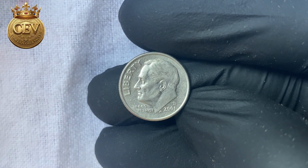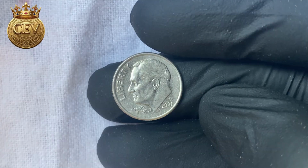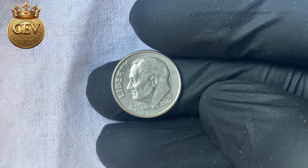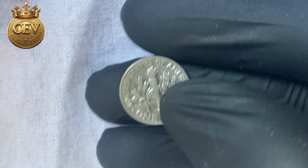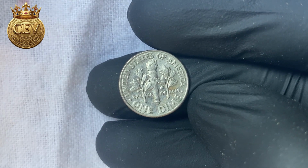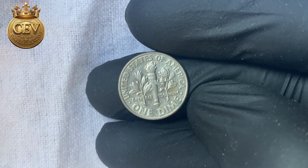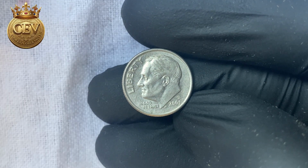Start with the date. Is every digit clearly formed? Does anything appear doubled, distorted, unusually close, or different from a normal example? Then examine the mint mark. Is the D clearly defined? Does it appear normal when compared with authenticated examples? After that, slowly move across the lettering and portrait. Look at Liberty, In God We Trust, the lettering around the reverse, and the torch.